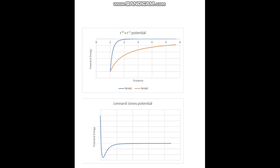So there is this very well-defined, quite narrow range down here at the bottom of the curve in which it's favourable to maximise the forces between atoms. So we should think that that may be a significant factor here.